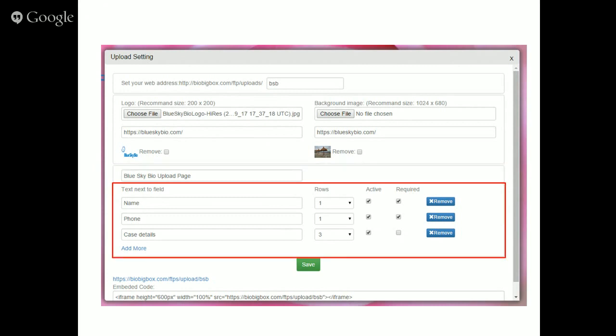And here you're able to create your form. You put in the name next to each field, whatever you want. It's free text. You decide how large you want the box to appear, how many rows you want it to appear. You should check active if you want it to be live and visible. If you want to hide it or take it down but not delete it, then you could just uncheck active. And required means that the user needs to fill out that field in order to submit the form. If you want to delete the field, you just click remove.